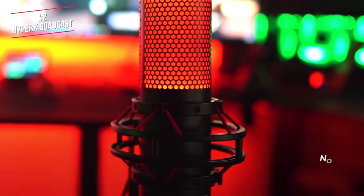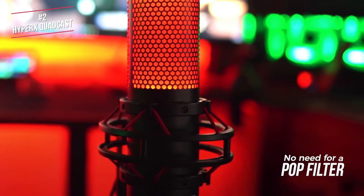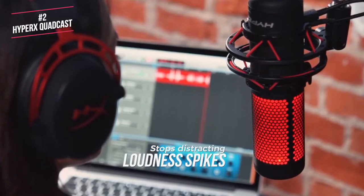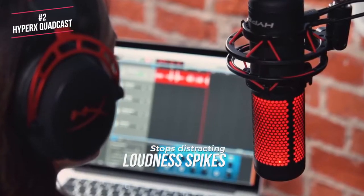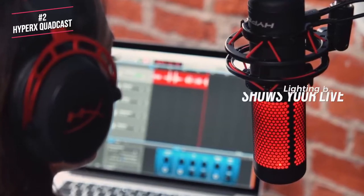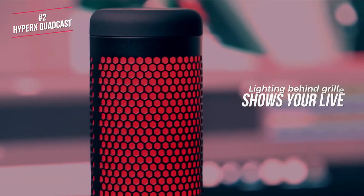You won't need a pop filter with the HyperX Quadcast because there's a foam-like material immediately beyond the grill. This does a decent job of breaking up pressure spikes associated with plosive sounds that can cause distracting loudness spikes. Additionally, the microphone has lighting behind the grille, which is an ultra-visible reminder that you're live to the world.